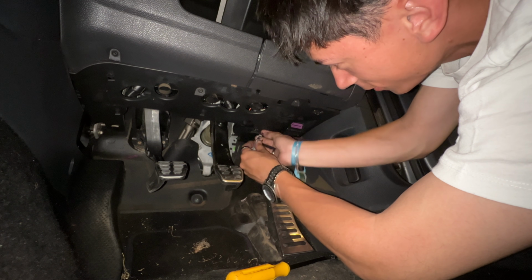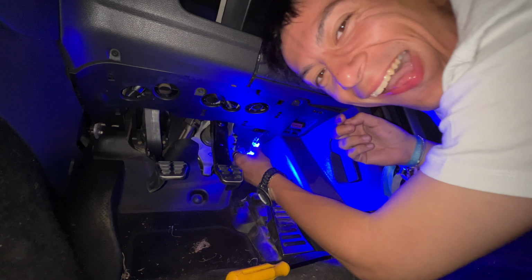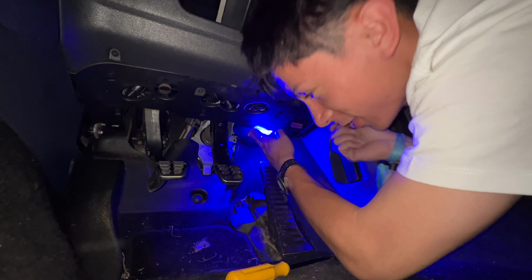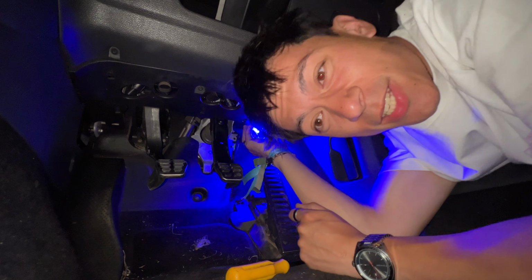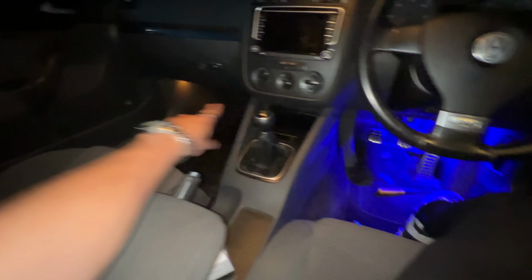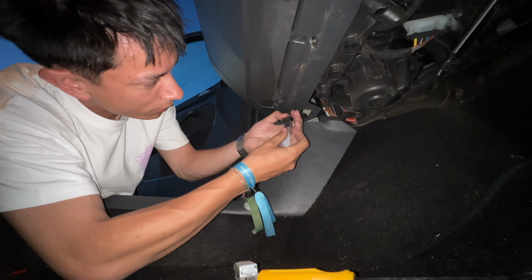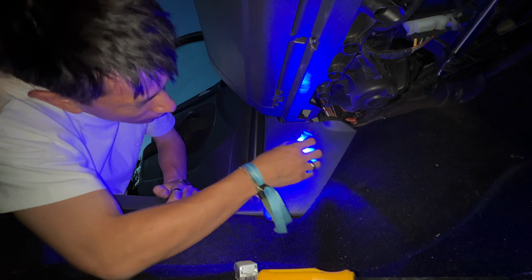Ooh, 3, 2, 1. What am I saying, boy? So we've gone from a Volkswagen Golf to a Footwell that looks like we're under the sea. Just gives a little bit of an ambient light in to the car instead of this boring side. Look at that boring side. That looks really... Simple as that. Bang.